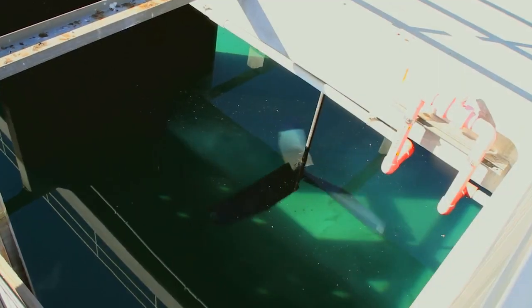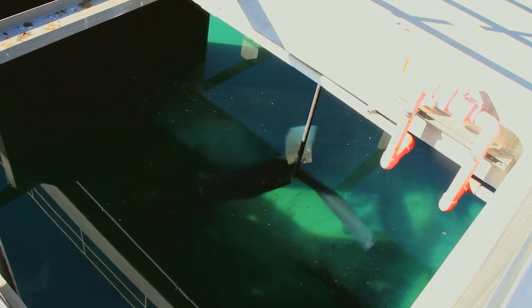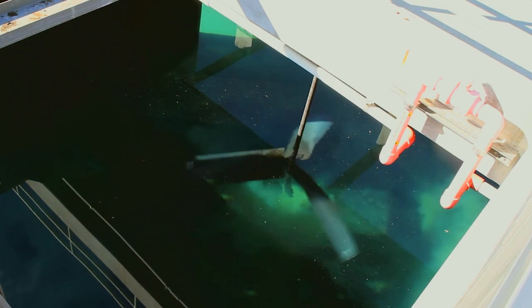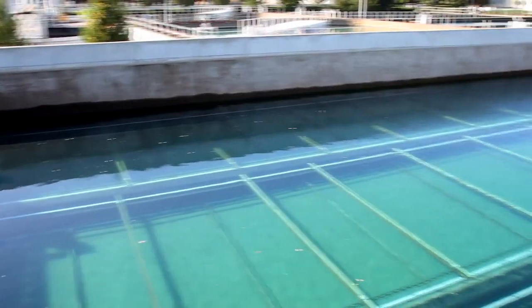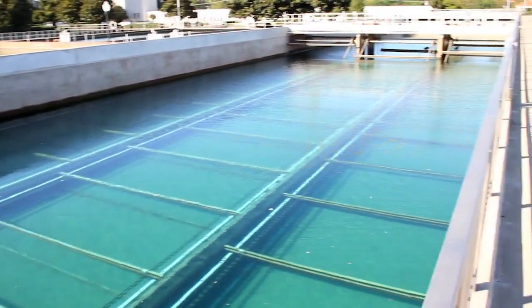The next step is known as flocculation. Chemicals such as aluminum sulfate are mixed into the water. They act as a coagulant, causing smaller particles to join together, creating what's known as floc. After flocculation, water flows to the sedimentation basins. Floc particles settle to the bottom, where mechanical arms move around and take them out.